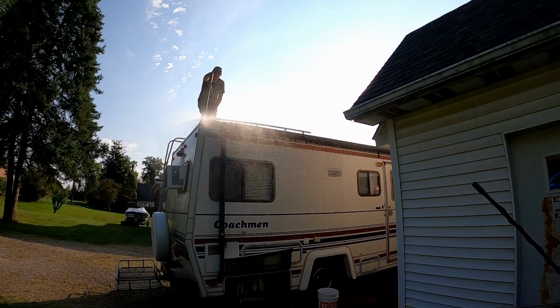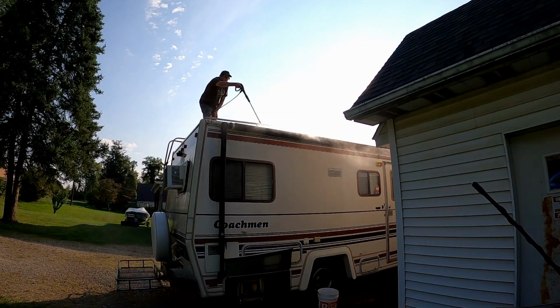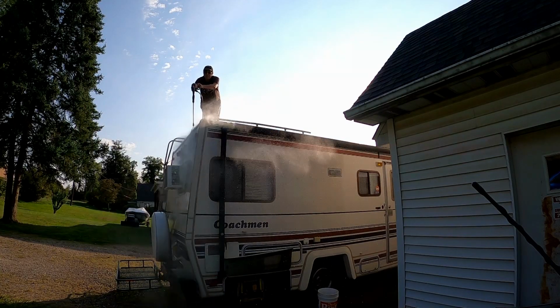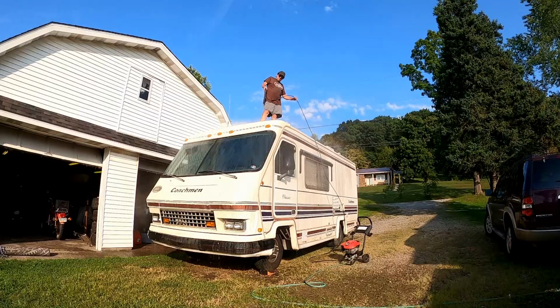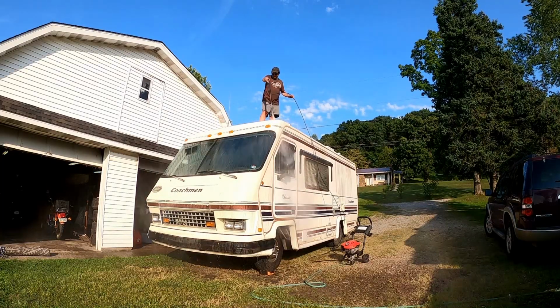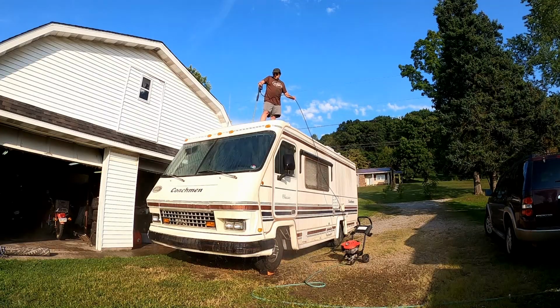Okay, I got the big pressure washer out. Gonna start from the top down. It's the right way to do it. Completely do the roof, all the solar panels, the vent covers, everything. Get all that dirt down off the top. Wait till you see the back. This is completely embarrassing. It looks like something that sat out in the woods for 10 years.